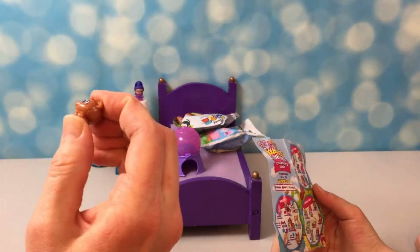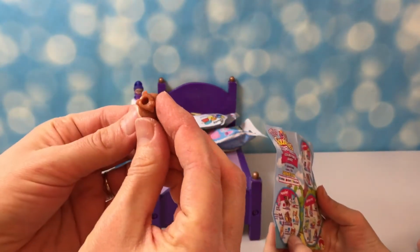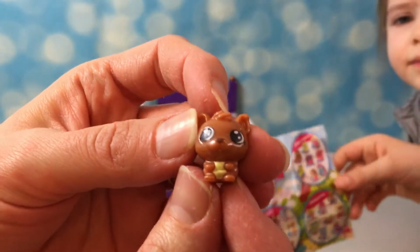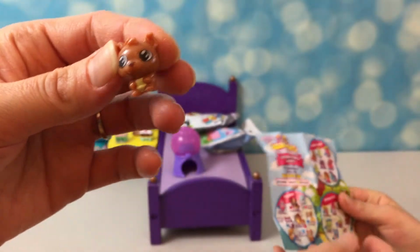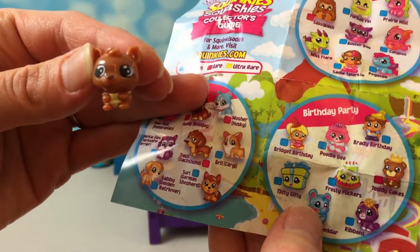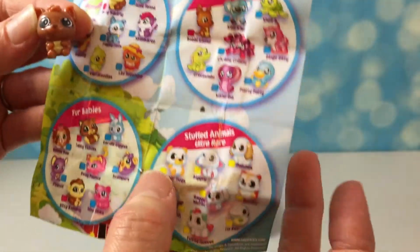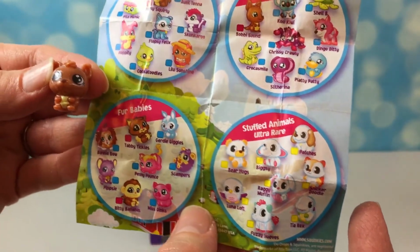You like the little squinky squashy? Isn't it cute? It's like a little... I don't know what it is. Okay, how cute. So which one is this one? It's Surrey, the German Shepherd. Well, you know what? It's not that one. At least I don't think so.